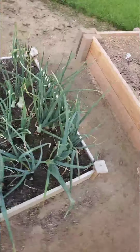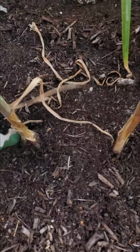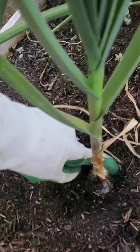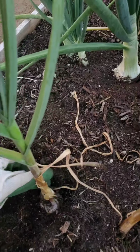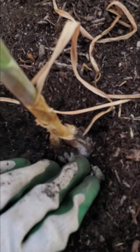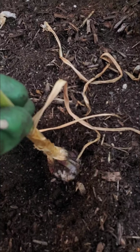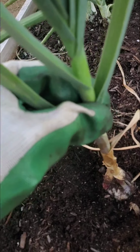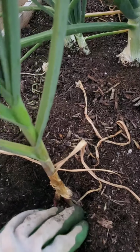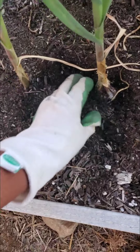Some of the garlic, I'm gonna dig around the garlic and show you. Some of them are doing pretty good. Let's look at this one. Let me show you guys this one. I want you guys to see. This one maybe almost, look at that. It's almost ready to go, you guys. But I think this needs to be a little bit more brown up to here. And it's still not that big, but it's getting there. So I'm happy with that.